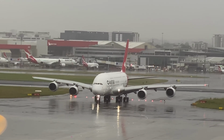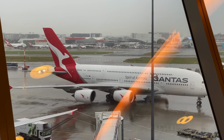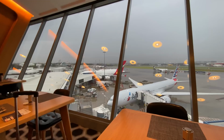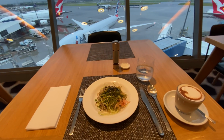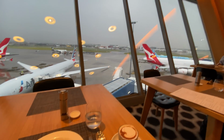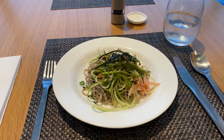I just sat down once again at the dining room, and the tarmac view is amazing. This is Qantas flight QF12 from Los Angeles. On the left, that's our aircraft to Hong Kong, and then facing in front of us is American from Los Angeles, and then Qantas A380 coming from LA as well, and then behind that, Korean Air from Seoul, Korea.